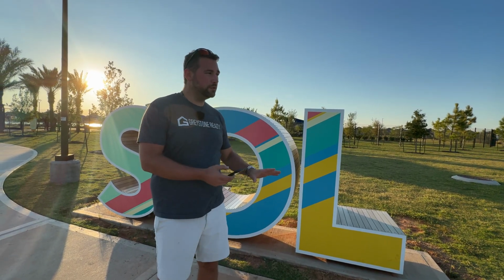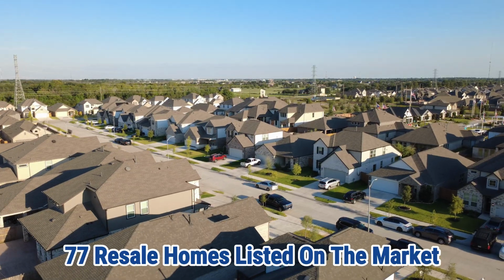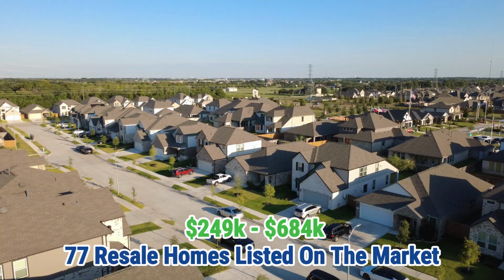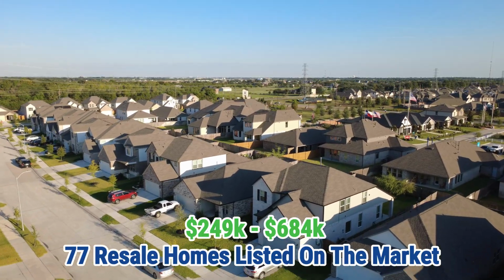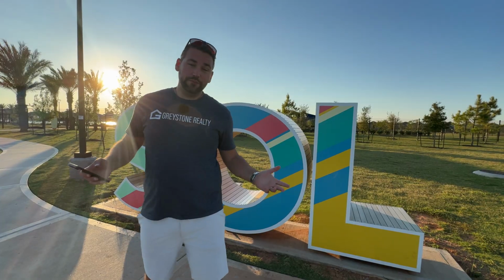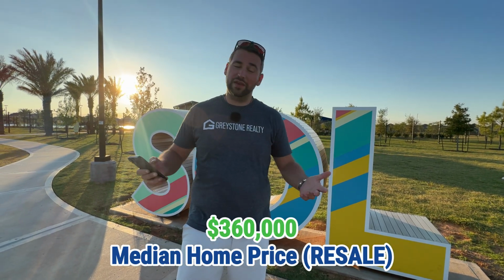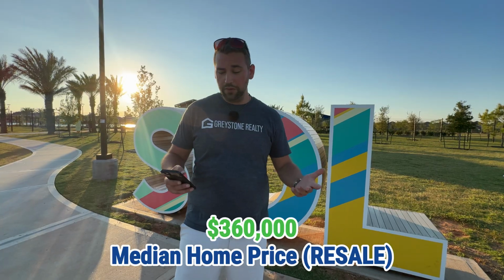so I also wanted to pull resale because for those of you who may not want to deal with the builders, you do have an opportunity in here. You have 77 active listings currently on the market ranging from $249,000 to $684,000. And what's interesting about that, the median price is $360K, almost identical to a new construction home. So take that information and do with it what you will.